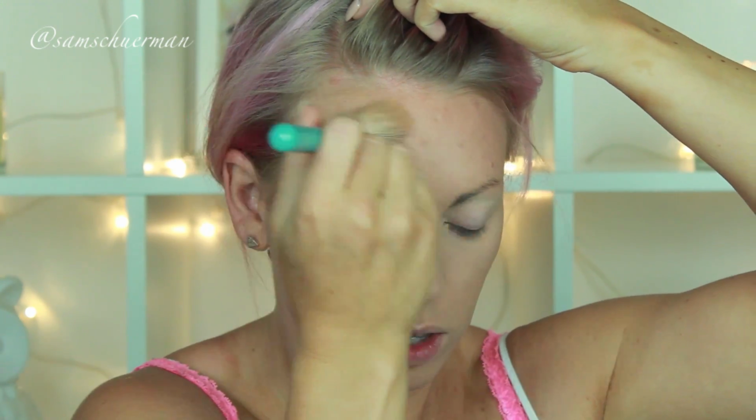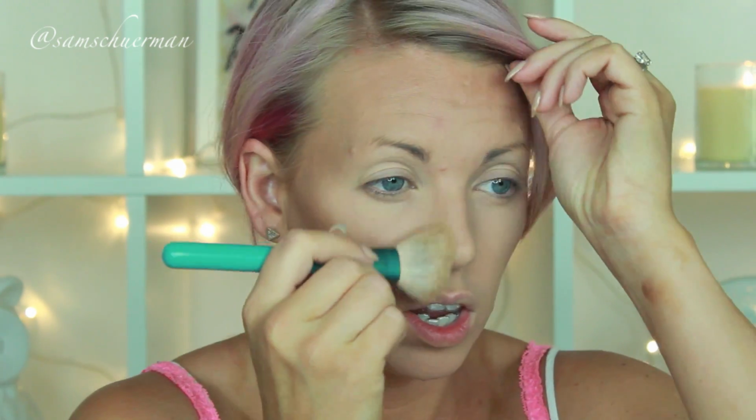But I do around my temples, and then the top of the forehead, around the sides. I also like to do underneath my jaw, and underneath the lip, to make your lips look a little poutier at the bottom. It just creates a shadow. And then down the sides of my nose. Then with a brush with nothing on it, the powder brush, I just blend anything out.